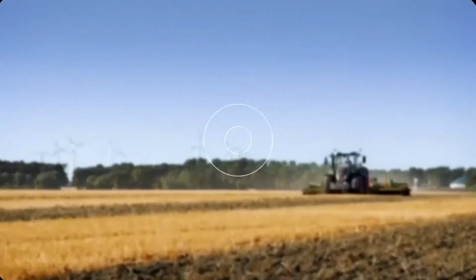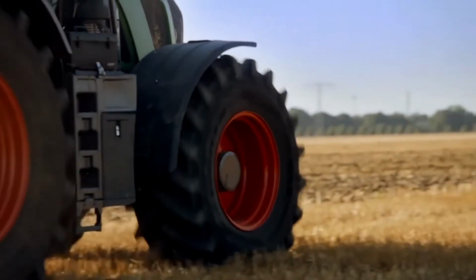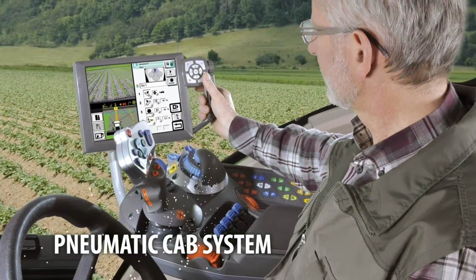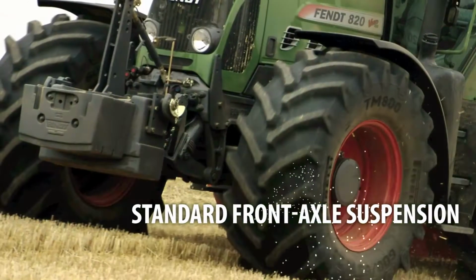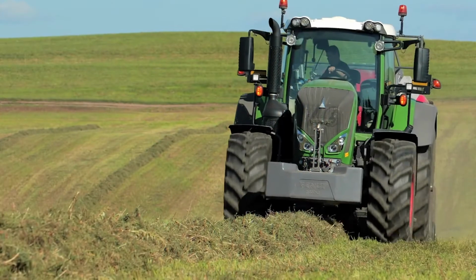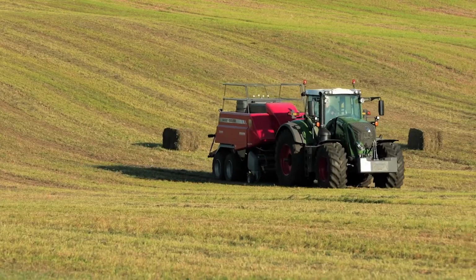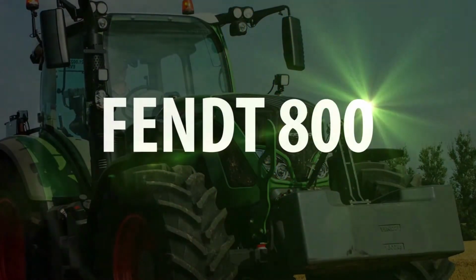Available in 4 models from 220 to 287 horsepower and featuring Fendt's famous stepless Vario CVT transmission, pneumatic cab system, standard dual-line air trailer brakes, and standard front axle suspension for unmatched handling and comfort. In the field, on the road, and everywhere in between. If it's time for you to gain an edge on your competition, it's time for the Fendt 800.